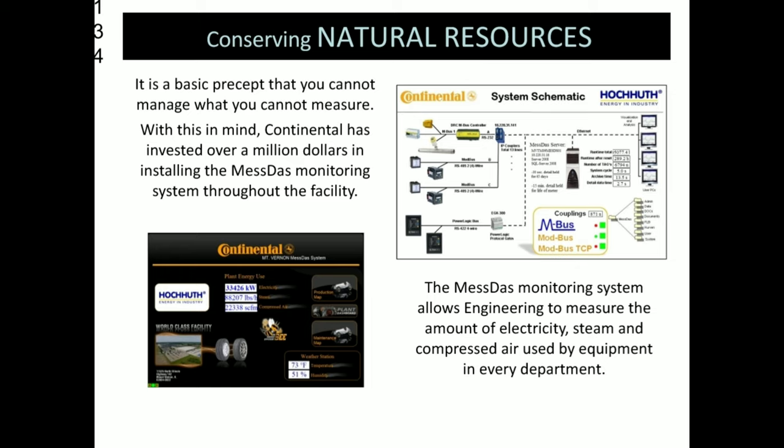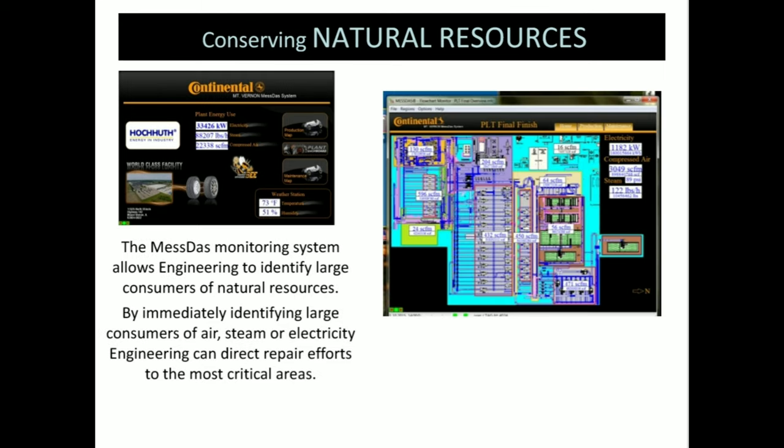Conserving natural resources. It is a basic precept that you cannot manage what you cannot measure. With this in mind, Continental has invested over $1 million in installing the MESDAS monitoring system throughout the facility. The MESDAS monitoring system allows engineering to measure the amount of electricity, steam, and compressed air used by equipment in every department.